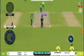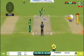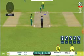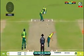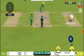That is excellent running between the wickets. That is a very quick single taken. The bowler is bowling from his favorite end. That's hit straight to the fielder. The captain has been good with the field placement.